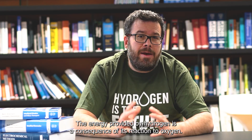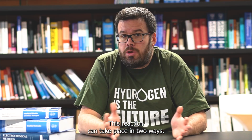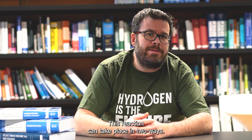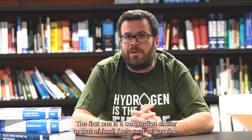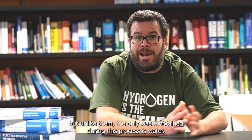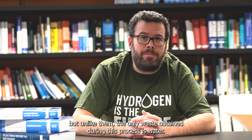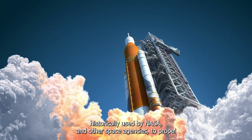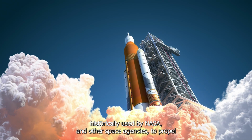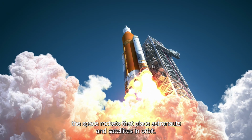The energy provided by hydrogen is a consequence of its reaction with oxygen. This reaction can take place in 2 ways. The first one is a combustion similar to that of fossil fuels, such as gasoline. But unlike them, the only waste obtained during this process is water. For instance, this combustion reaction has been historically used by NASA and other space agencies to propel the space rockets that place astronauts and satellites in orbit.